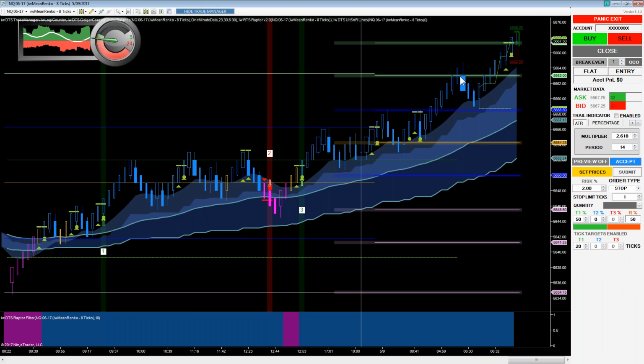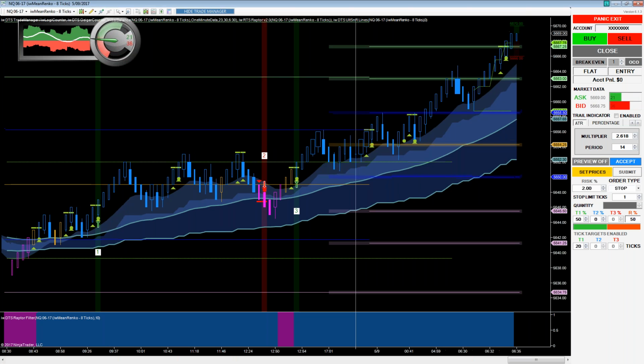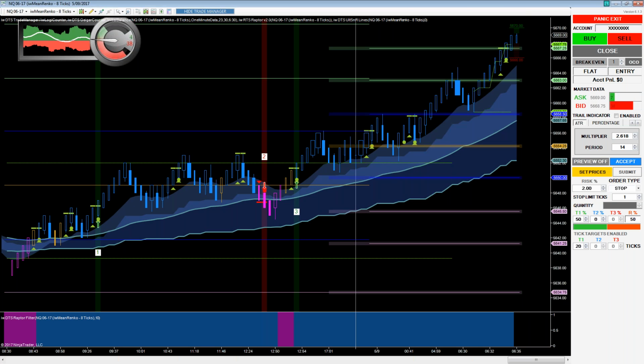So what I mean by a second push is, obviously we've got a secondary signal here. If I can see the market retreat from the signal, that might give me a little bit more confidence to try to buy in. That might be as close to a second push as we're going to get.